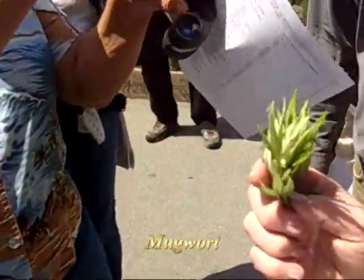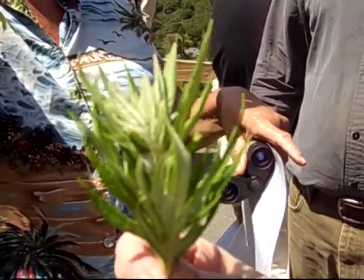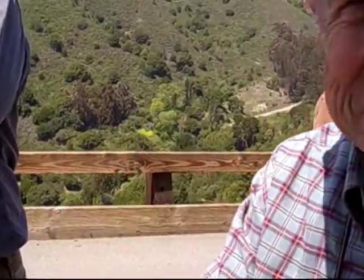What's good about mugwort? It smells great. It's related to sage. You can make tea out of it, can't you? Or you put it under your pillow and dream about your lover or something. Can we smell it? Well, mostly they won't come back after you mow. Well, it's only like a round tuft here.